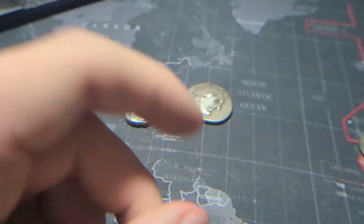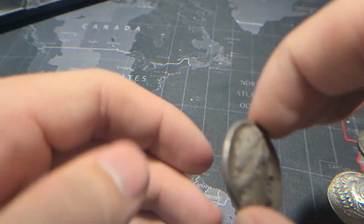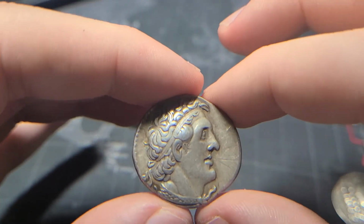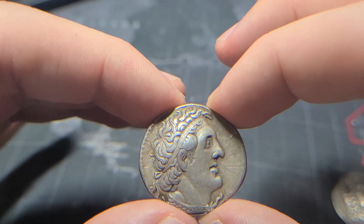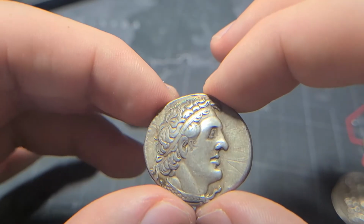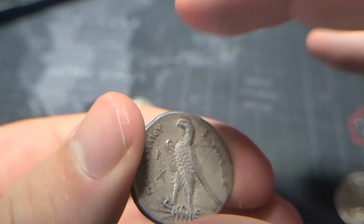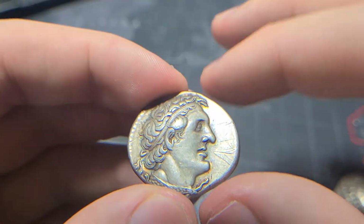And then after Alexander, you have his successor kingdoms. These can get pretty high, especially this one. This is the most expensive coin by far. So keep in mind that some of these coins are going to be out of people's budgets. This coin is going to be out of most people's budgets. This was barely in mine. I got a good deal on this. But the details from these guys are just cool. So you have various Greek states. This is from Ptolemaic Egypt. You have the Seleucids.